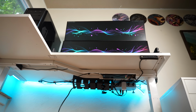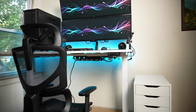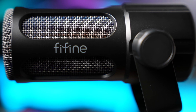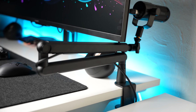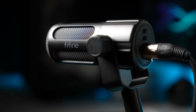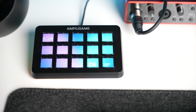While the desk, chair, and monitors are the main pillars of this desk setup, there are some key accessories that really make it perfect for him. With Kevin really getting into making music, he needed some solid audio gear. My good friends over at FineFine sent over 3 of their best-selling products to contribute to the build. Their BM88 low-profile mic arm, their Tank 1 XLR dynamic microphone, and the D6 streaming controller.